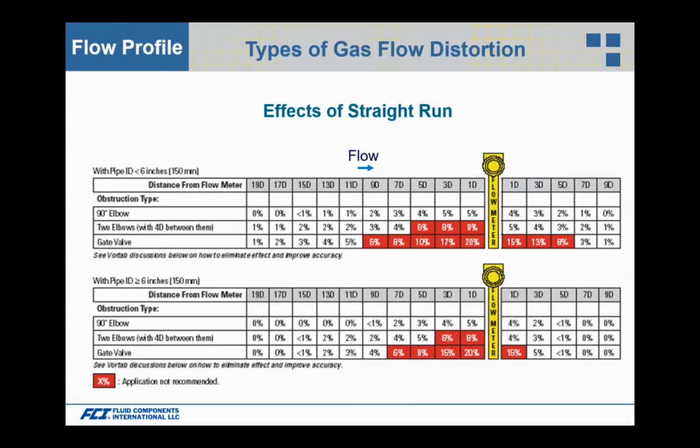Now, this is available on our website if people want to download it, but we also have a sizing software program that Ponton uses when discussing the effects of straight run.